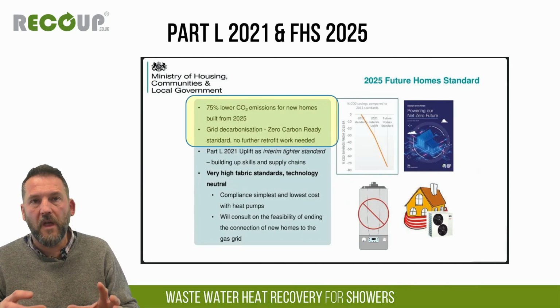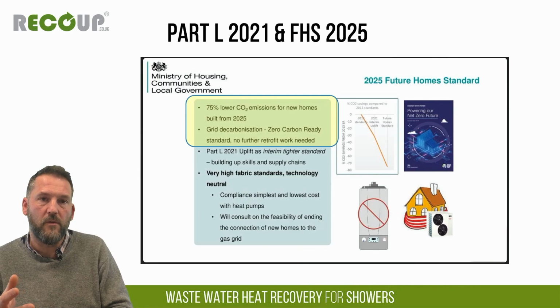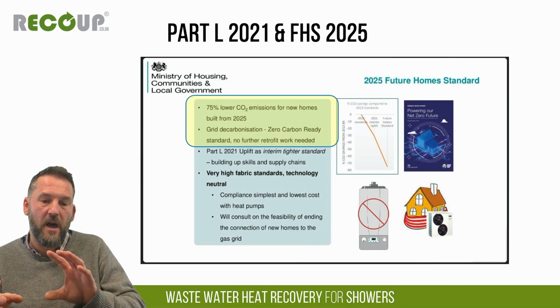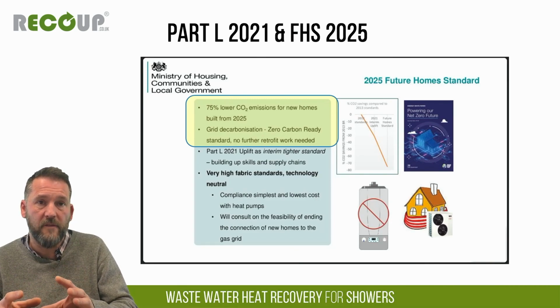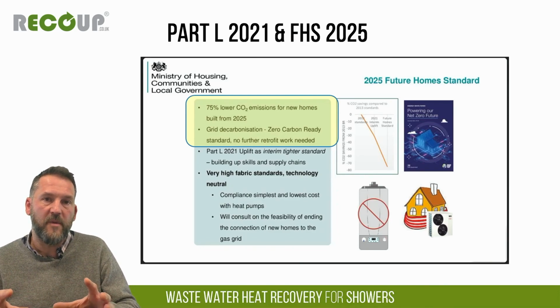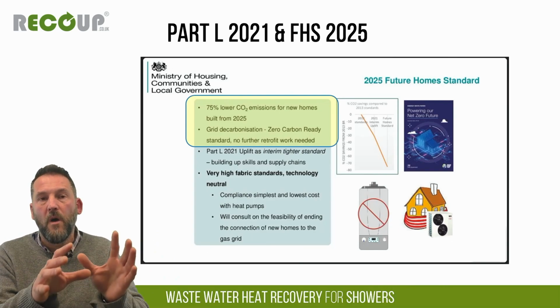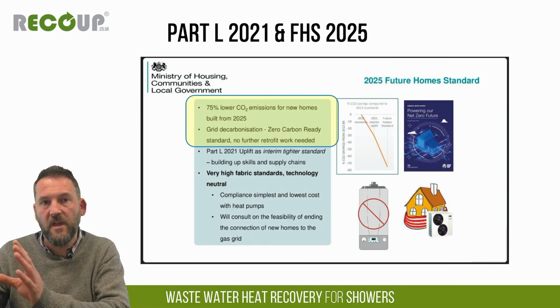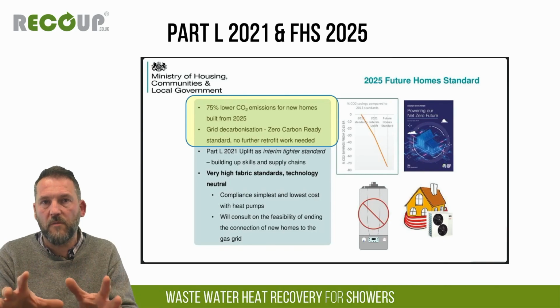As we look at the new regulations, so Future Homes 2025, the plan there is to move away from fossil fuels and look at much tighter energy efficiency measures, so that with more efficient fabric, it lowers energy demand, so a 75% lower CO2 emissions for new homes built from 2025. But because the plan is to have all new homes being fully electric, as the grid decarbonises with more and more renewables coming online, ultimately those new homes built from 2025 won't have to be retrofitted. They will naturally move down to be net zero as the grid decarbonises. So that's the main ethos, if you like, for the Future Homes Standard 2025.